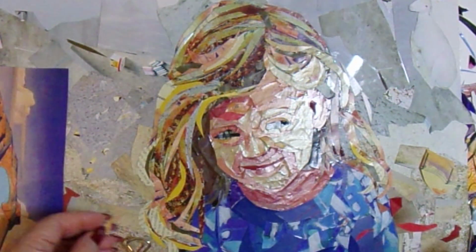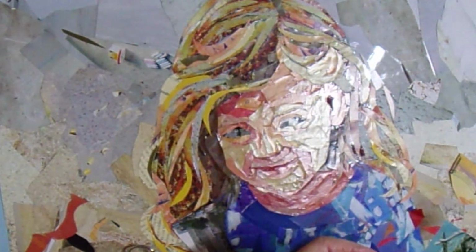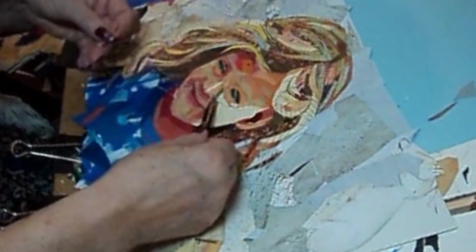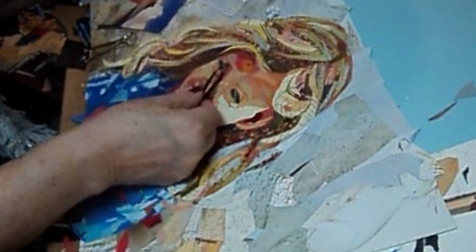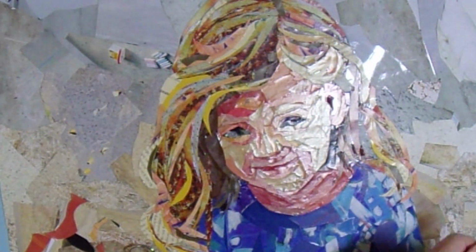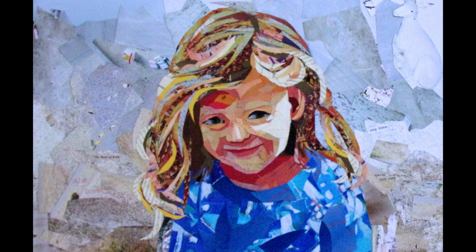I found just the right colors for the lips, and now I'm putting in the eyes. You can't see it for the glare, but I put in the whites of the eyes, which are really quite gray because she's looking down, and her eyes are being shaded by the eyelids. So it's just about there. Here it is, the finished product. Tell me what you think.